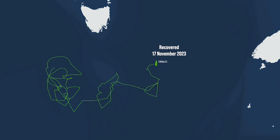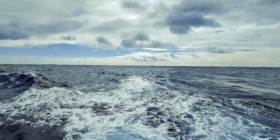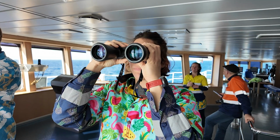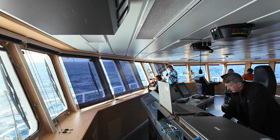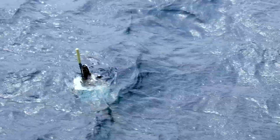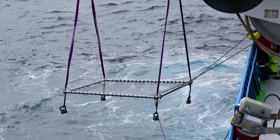But finding and recovering such a tiny float in the deep blue sea is a bit like looking for a needle in a haystack and requires all eyes on deck. While the float sent out frequent GPS coordinates, keen-eyed spotters took to binoculars to help the captain steer the ship into its path. It was a tricky dance between wind and currents and took careful coordination to catch the 100-kilogram float with a small net.